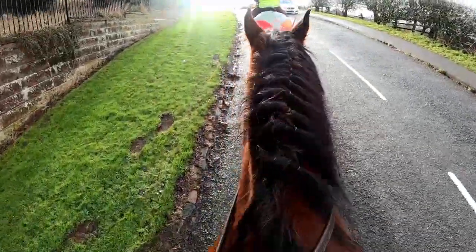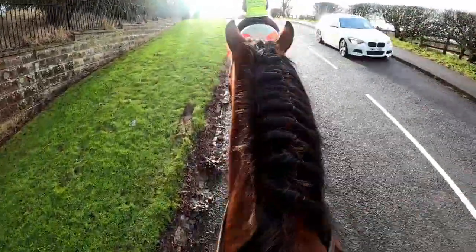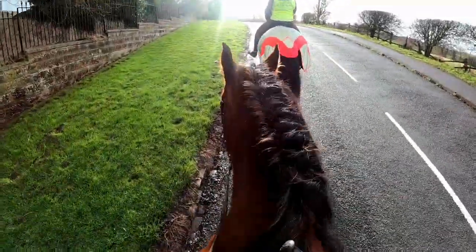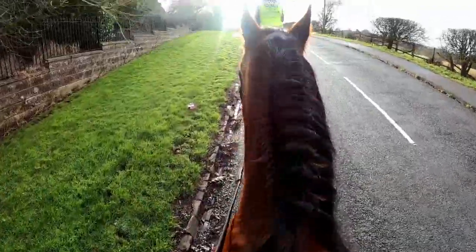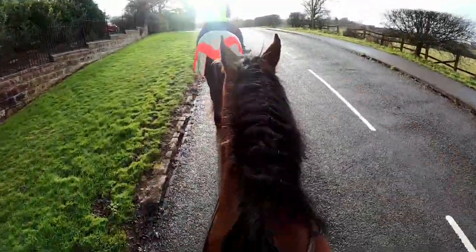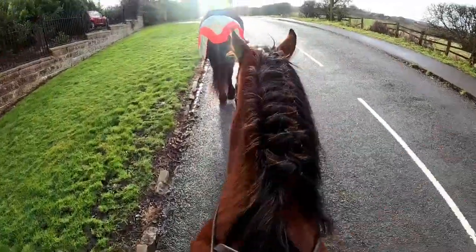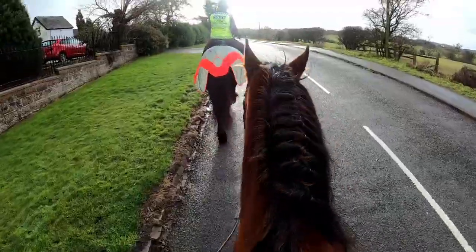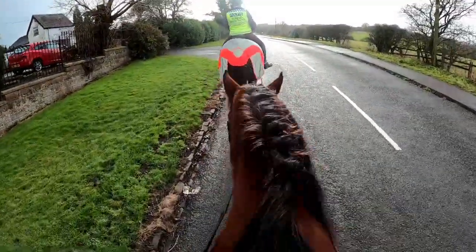It might not look it so much on the video, but this is a nice big hill that we're walking up. So we're walking up because obviously they stretch over the backs of them when they trot. I think we do a bit of trotting later on because we're both freezing. But yeah, having a nice little walk up the hill, Woody's stretching forward and really chilled out. So that's good. I think he quite likes us hacking.